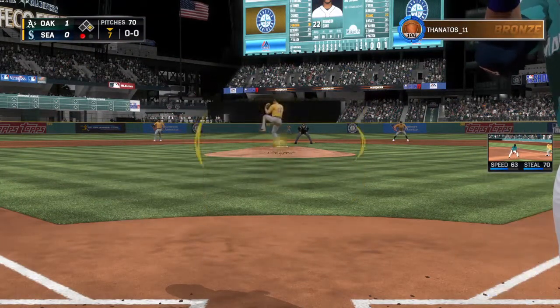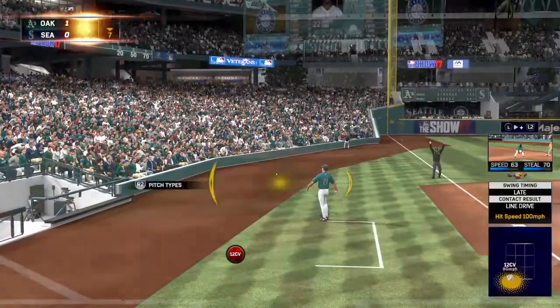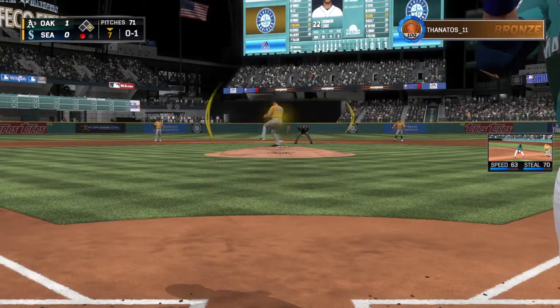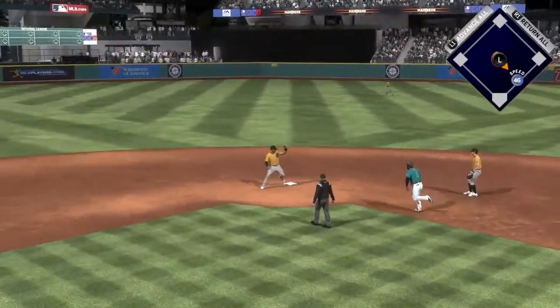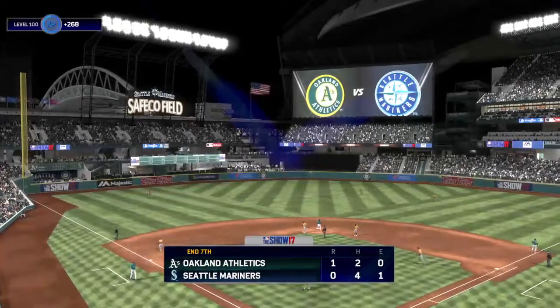No hits in 2 trips to the plate for him in the ballgame. Swing and a liner, but foul. Runner on first with 1 down. Oh, it's on the ground to second. Did he get his double play? To second for 1. On to first, it's a double play.